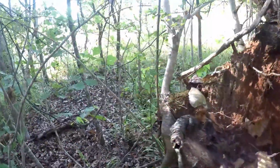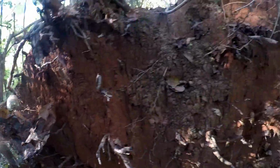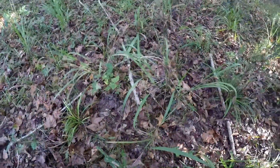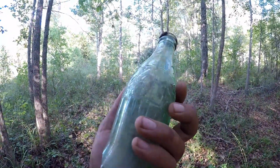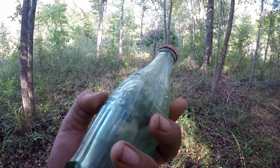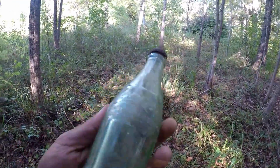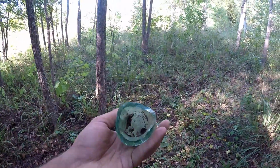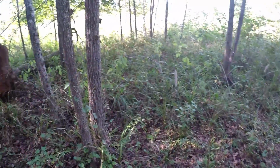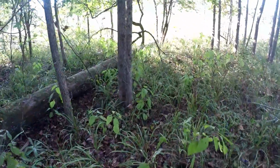And that gives us an indication of the house's age too, because that bottle is late 1800s to early 1900s. And look what else we have. Got a Coca-Cola bottle. Of course it's broken. It's a Coca-Cola trademark registered in U.S. Patent Office. Now I don't know my Coke bottles like I should, so let me know about how old that one is. Kind of look around over here, see if we see any more bottles. Then we'll go look in that hole under the house.